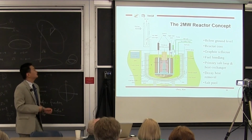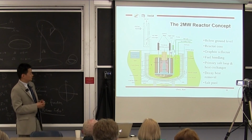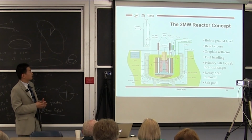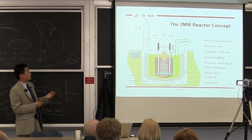And this is a big picture of this 2 megawatt reactor. Again, it's preliminary, which will have a fuel pebbles circulation system.